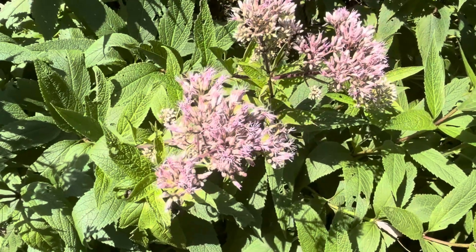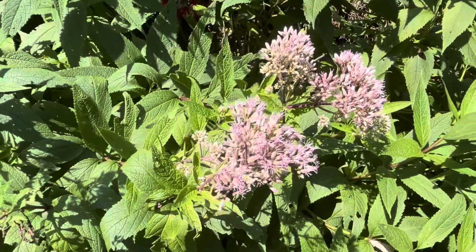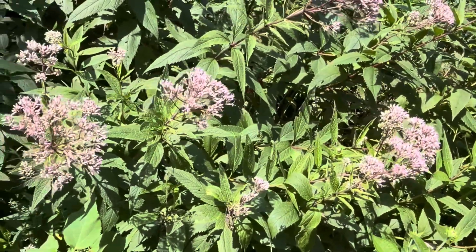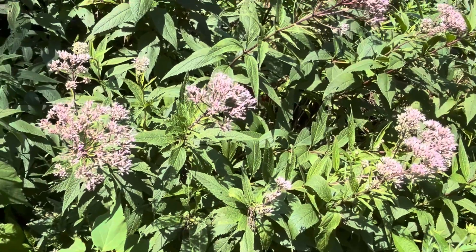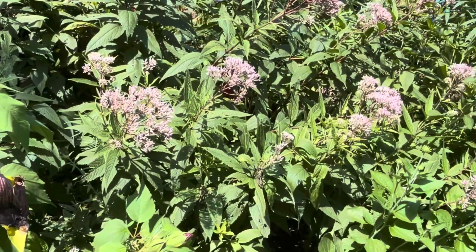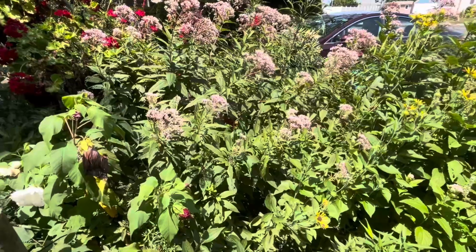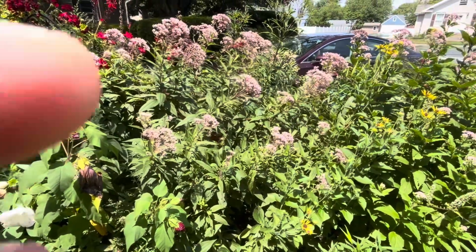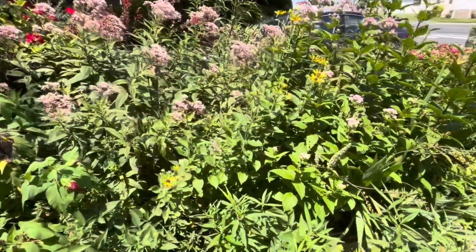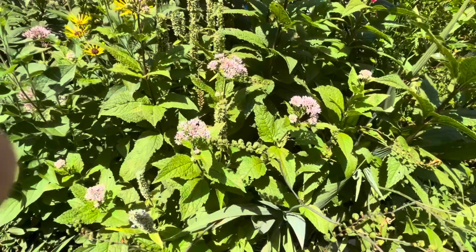See some smaller bees. Joe-Pye Weed has this flower. It's sort of a purplish color. And there are several varieties of Joe-Pye Weed that you can get. This is the taller variety, the typical variety. And then if we come over here, this is Little Joe.